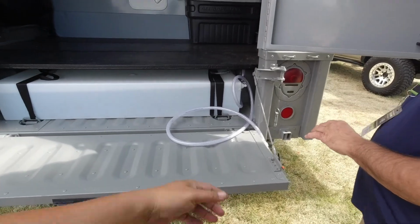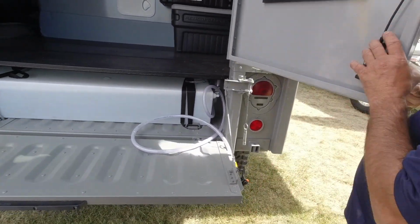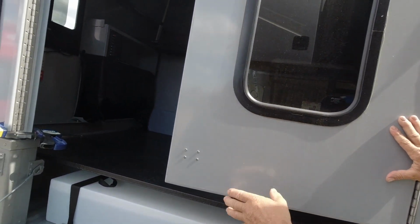Yeah, those are for running at night. I used to drive a Hummer. Oh, there you go. See, cool. We even have the same round windows. Oh, yeah. The ambulance version had the same back.